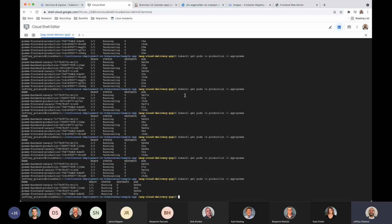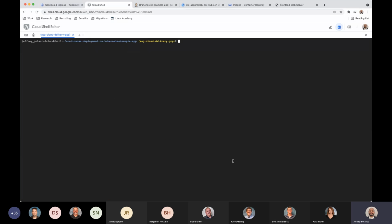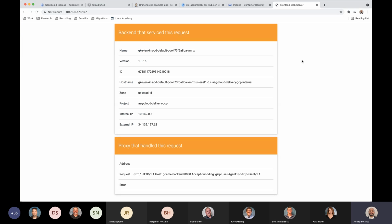Okay, voila. We're back to our original state of having one backend for each of the canary and production releases, as well as one front end for both releases. So let's do our validation. Run that simple curl loop. And now I'm only getting responses from version 2.0. What that translates to is the modifications on the production website to incorporate the changes that were made during this demonstration.